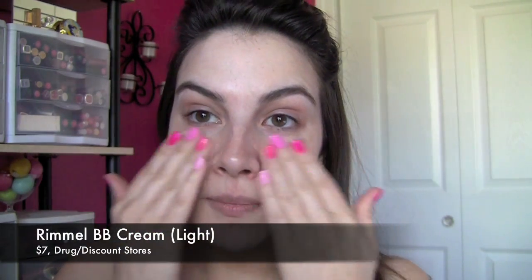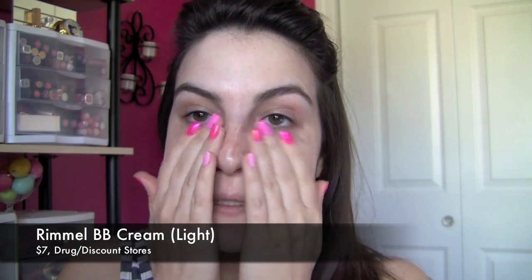You could use a tinted moisturizer. Really, BB creams, CC creams, they're all just a tinted moisturizer type product. And this one is from Rimmel. So I'm just going to use my fingers to apply this all over my face. It just has a little more coverage to it than most BB creams do. It's just got a little more thickness to it maybe.